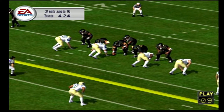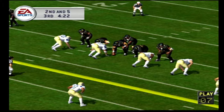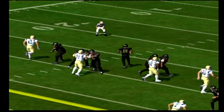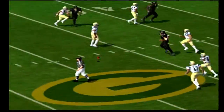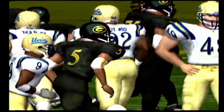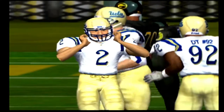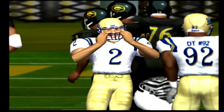Number 10 has 5 receivers lined up here. He drops back. And that one's fallen incomplete. There was a lot of pressure on the quarterback there. Yeah, he had to get rid of it in a hurry, and that's why his pass was off.